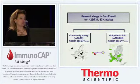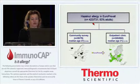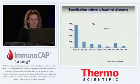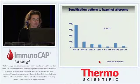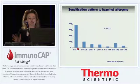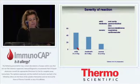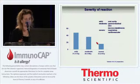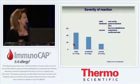Now again, some unpublished data from the Europrevall project. We have included more than 730 hazelnut allergic patients into this project, and in more than 420 patients we could do CRD analysis. This has been done by Marinda Tima from Amsterdam Medical Center, and you see the sensitization pattern. The major part of our patients were sensitized to the beta-1 homologous protein, CoRe1, but subsets of patients recognized the other allergens too. 16% of our patients had a severe reaction upon hazelnut ingestion with respiratory or cardiovascular symptoms, 36% a moderate reaction with gastrointestinal symptoms or skin symptoms, and 46% a mild reaction restricted to the oral cavity.